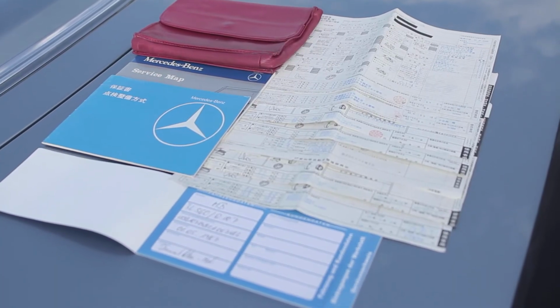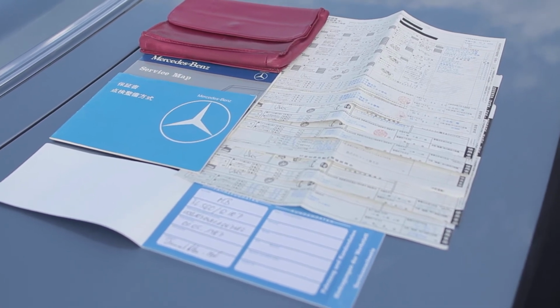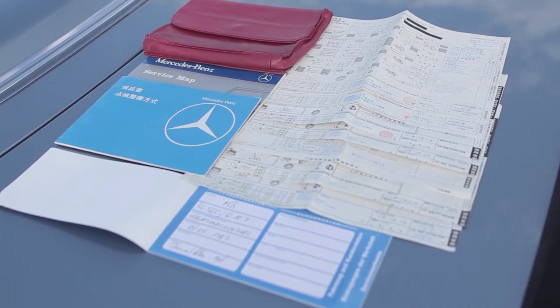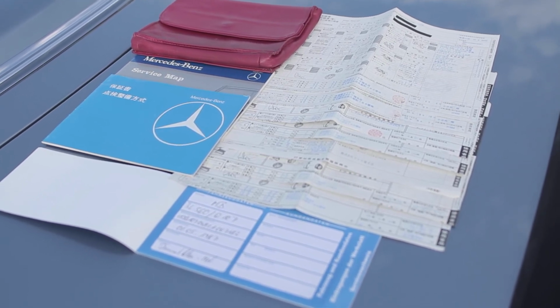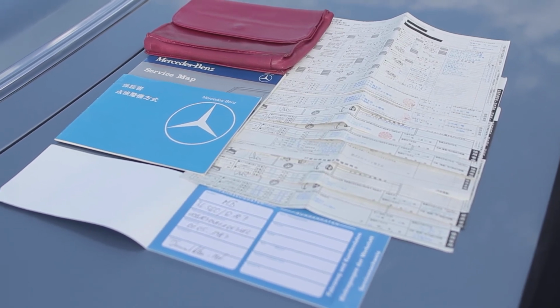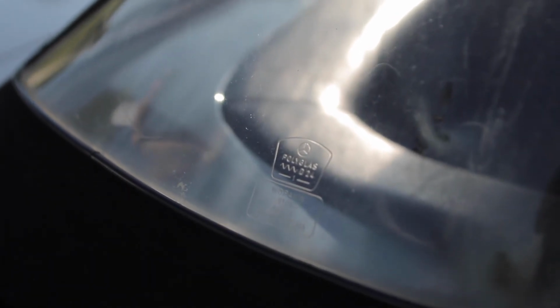Obviously, the car comes with complete documentation. This is the original Mercedes pouch, with the driver's handbook, with service heft and other manuals. What you see to the right are basically the Japanese service records at different mileages, showing when the car was at the authorized dealer.